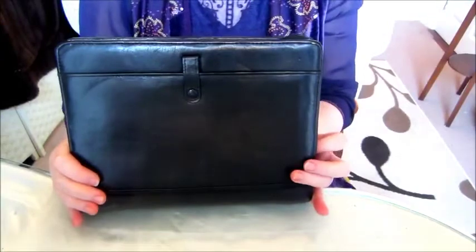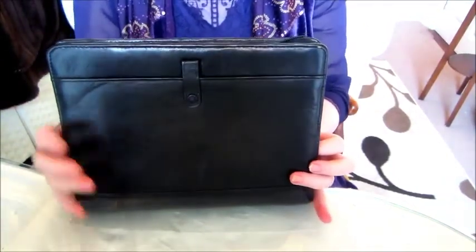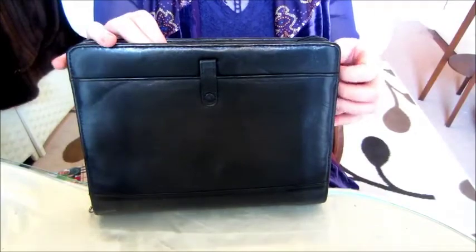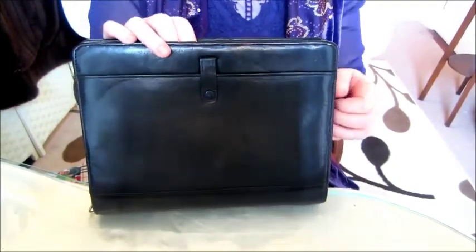I've been trying to look up reviews on travel Filofax. It's called a travelfax actually, but I haven't seen much on the internet about them. But I love the idea. I want to bring it on holidays with all your holiday details and all your different needs inside it. Now it is zipped the whole way around. The zip works perfectly. I'm very happy with it.